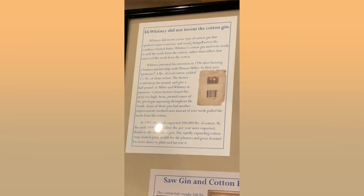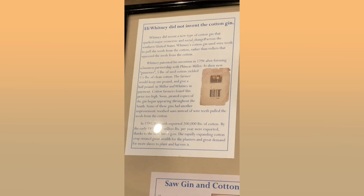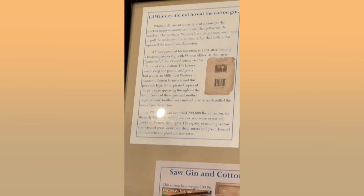Who knew that Eli Whitney did not invent the cotton gin? Well, here's the story.